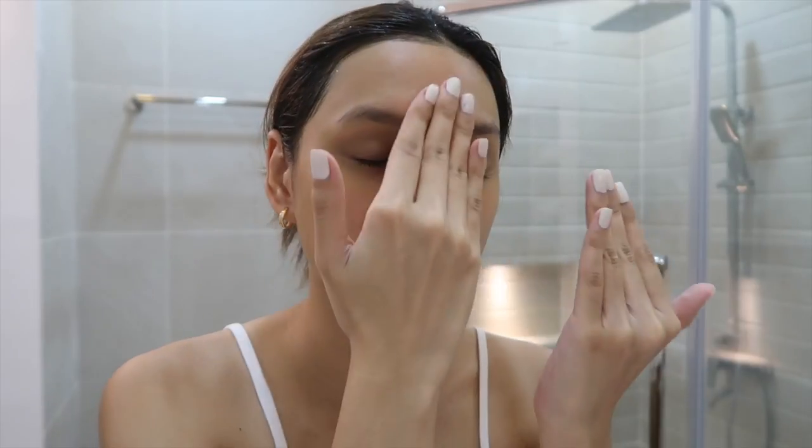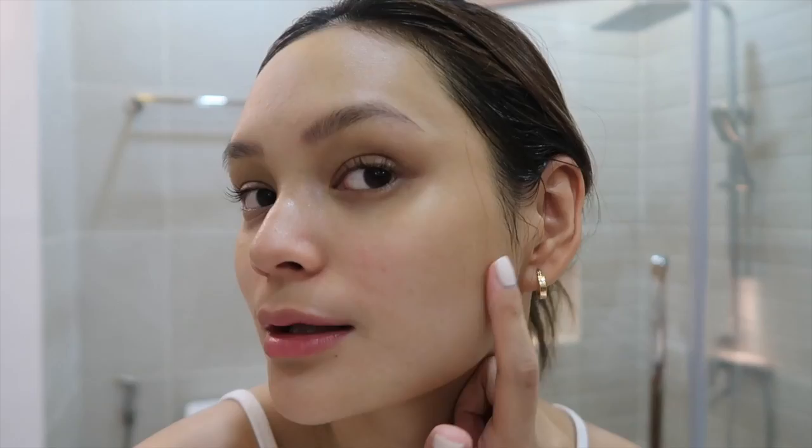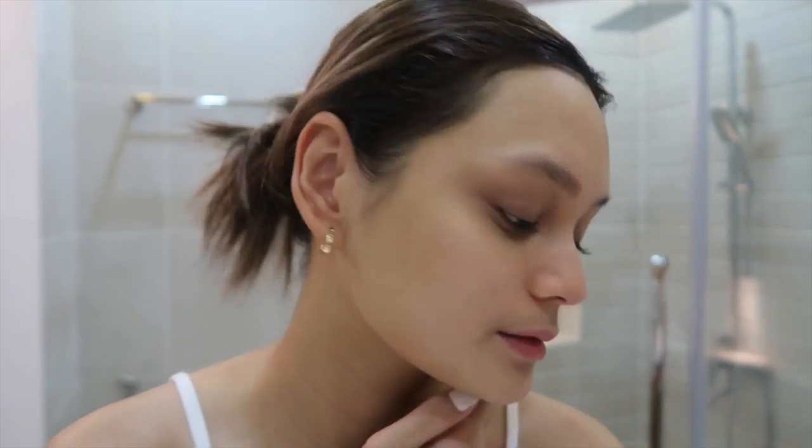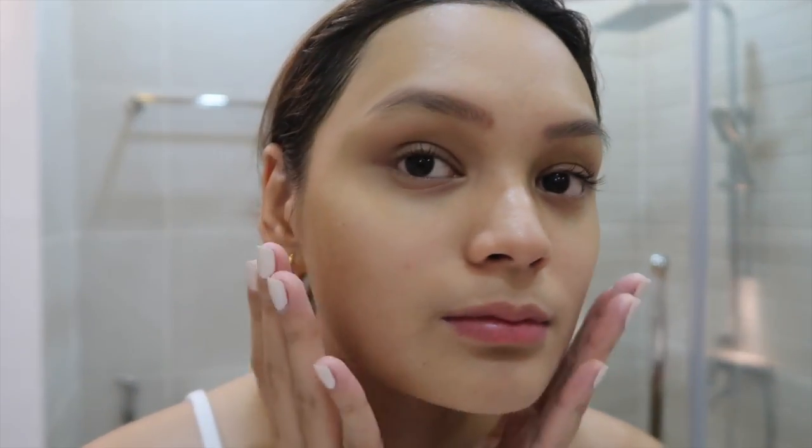That's why I'm super happy that this skincare line comes with a serum that turns your dry and rough textured skin to smooth and healthy looking glass skin in just 1 week. You can see guys, it's just the serum but I already have that rosy glow on my skin.